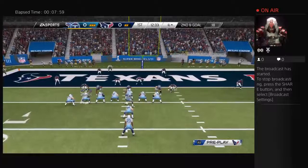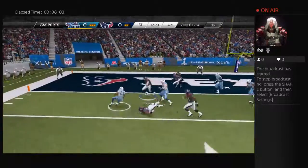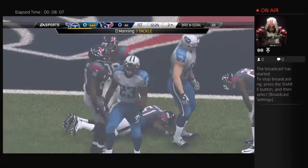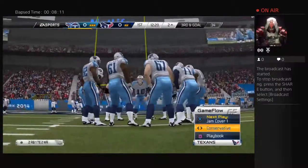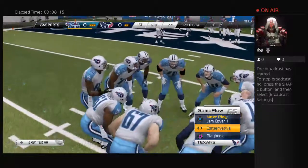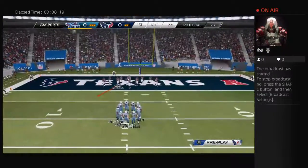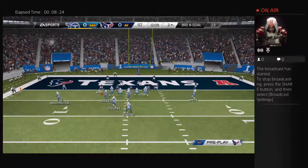Here we have 2nd down. Out of the I, they give it to the tailback. Hammered after a 2-yard gain. They're just grinding away down here, inching closer to the end zone. Well, that's what you got to do sometimes. It's hard always to think that you're going to come out and just make big plays. You got to do the dirty work, and this offense is doing it right now.